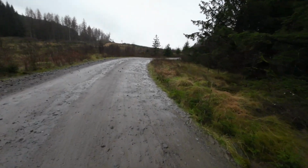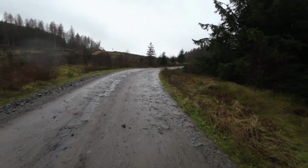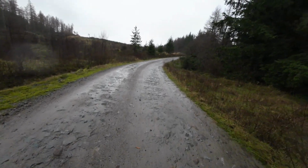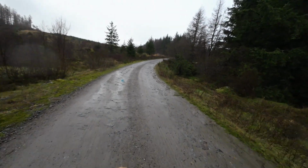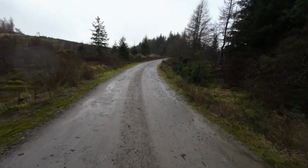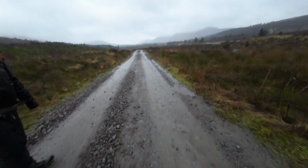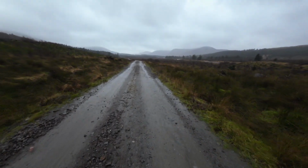Right, this is a path we should have started on last time, and we never followed it. So we're back here again. Fingers crossed. No, it's not this way. We'll just go through these trees here. At least it's not snowing today, we can see much further into the distance, apart from the rain though.